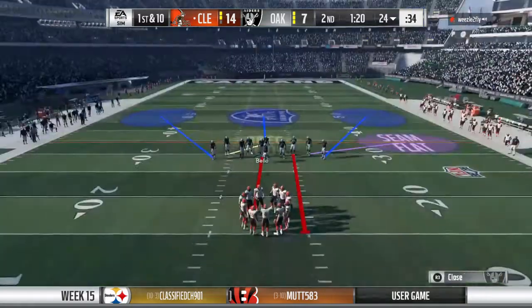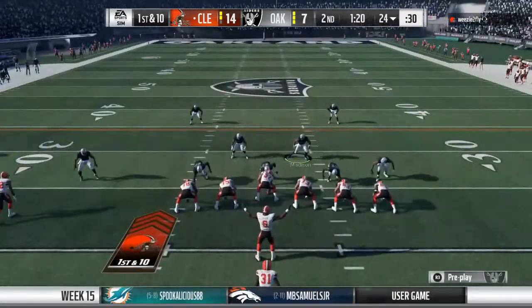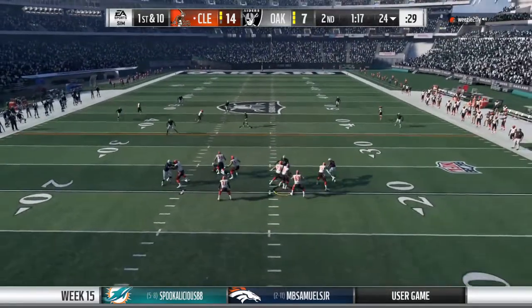And when you start plotting for this drive, when you start thinking to yourself, okay, what are we going to do? You don't go away from what you did before because that worked, but you have to be prepared for wrinkles and counters because you know they'll mix it.